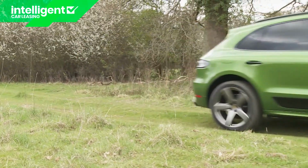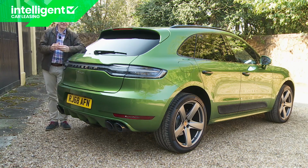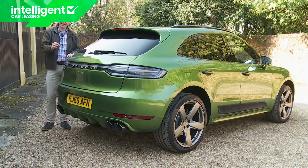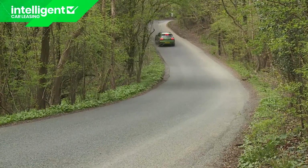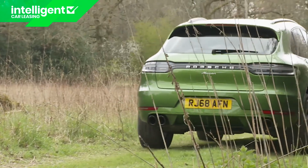Arguably the most important thing to sort out on your Macan is the suspension. As an alternative to the standard passive damping, you can specify the brand's excellent PASM, that's Porsche Active Suspension Management System, and that offers comfort, sport and sport plus chassis settings to vary the ride from cosseting to clinically precise. Or you can go further and opt for adaptive air suspension, which offers the same selectable modes and takes ride comfort up another level. Plus, the full air suspension drops the car at speed, can raise it off-road and provides a chance to lower the boot level for easier luggage loading.